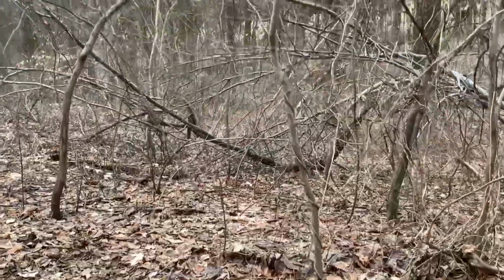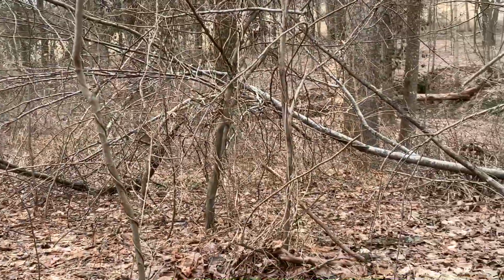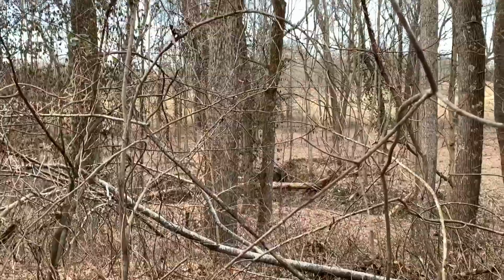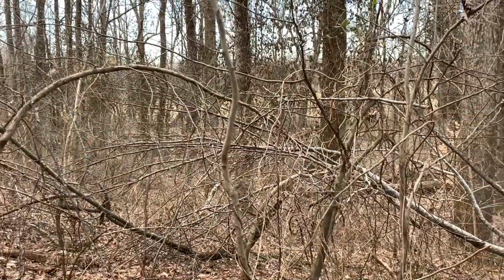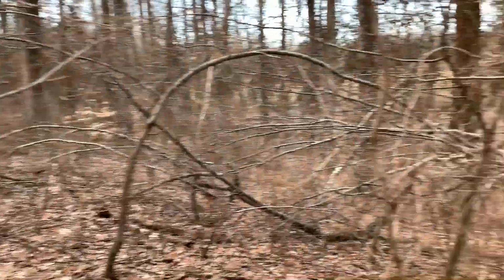If you get down here, you can see that if that buck puts his back uphill, he can catch a wind coming from anything behind him, but he can see all of that. Ideal spot, out on the ledge. He's got an escape route right there, or if he sees anything coming, he can bolt right behind him, right through that trail.